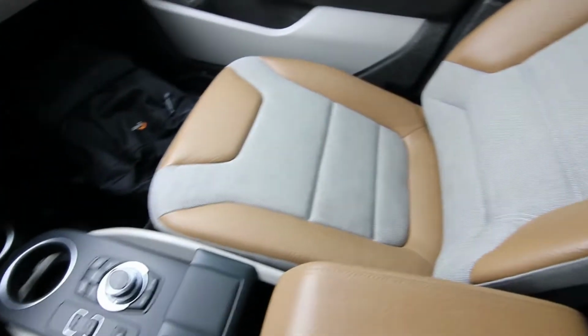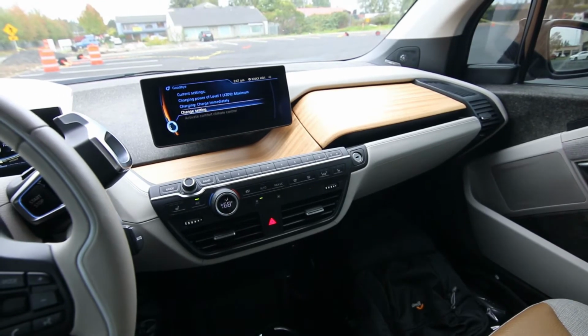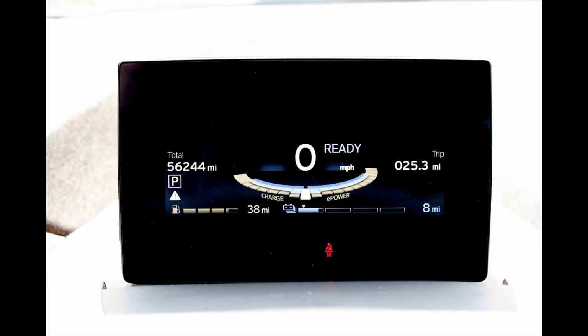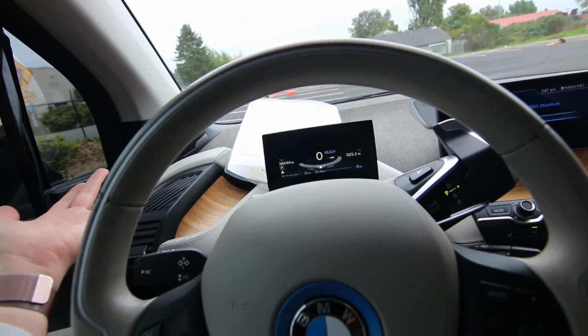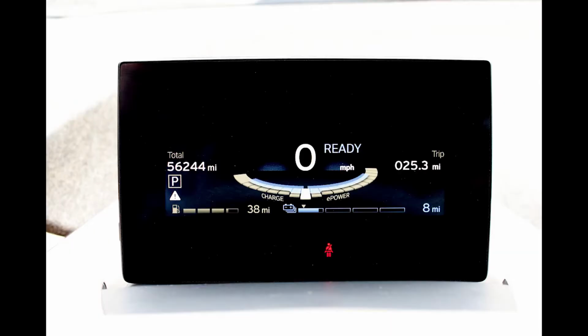So this one has a range extender. Basically it's a small two-cylinder BMW motorcycle engine that they put in the vehicle, and that acts like a generator. When you completely lose all of your electric charge out of the battery, the range extender kicks in, and that gives the battery enough electricity to keep the vehicle going. You have two gauges here. On the left side you have your gas gauge. You probably get about 70 miles out of a full tank of gas, and then about 100 miles out of the battery, so a combined range of 170 miles.